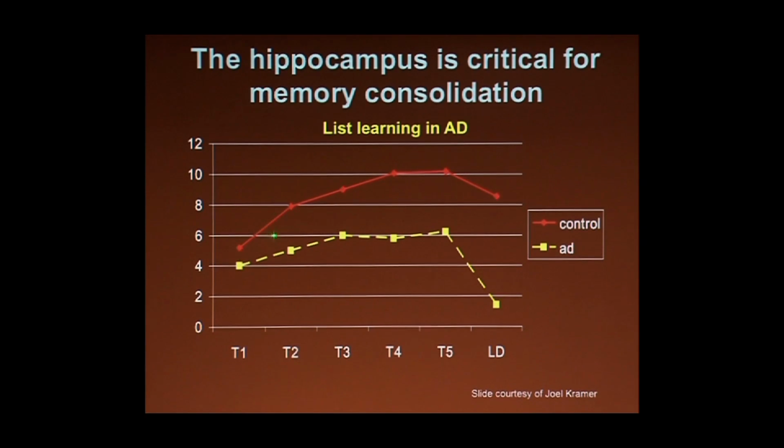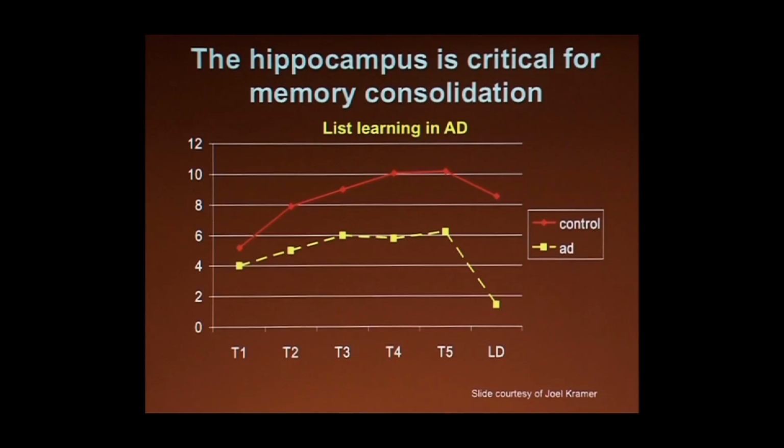But then over the learning trials, we actually administer 5 learning trials. You can see the controls get better every time. Every time they remember more words. And this is because their hippocampus is helping them to consolidate the information. But in Alzheimer's disease, they don't show as much improvement over the learning trials because their hippocampus is not as effective at this. And importantly, over the long delay, which is 20 minutes, we see that the Alzheimer's patients remember almost none of the words. In fact, many of the patients don't remember that a list had been read to them. So this is a problem with long-term memory consolidation.